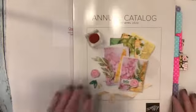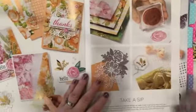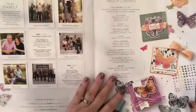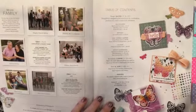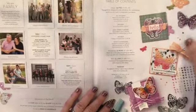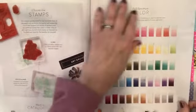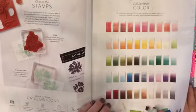What I love about Stampin' Up! is that all of their paper, their inks, their pens and markers, everything is color coordinated. So everything goes together, even if it's not the same stamp set. You can get the coordinating ink and paper to go with it. So this is a table of contents here. And this shows the full spectrum color of all the colors. They're beautiful, Stampin' Up's colors.